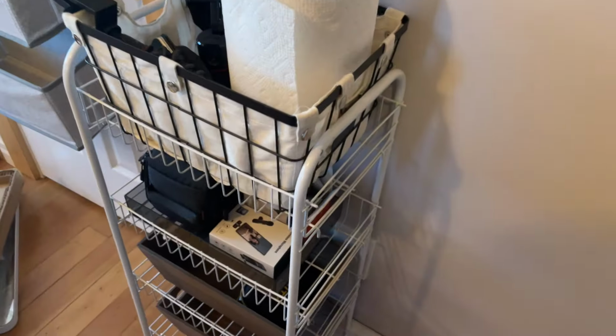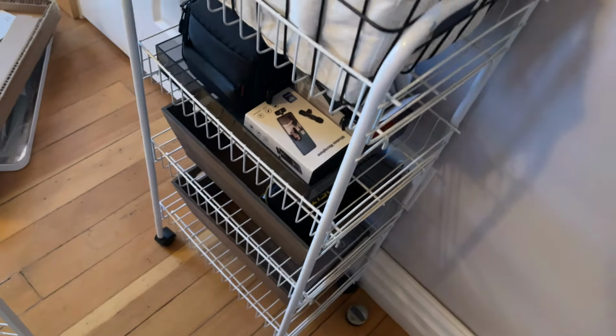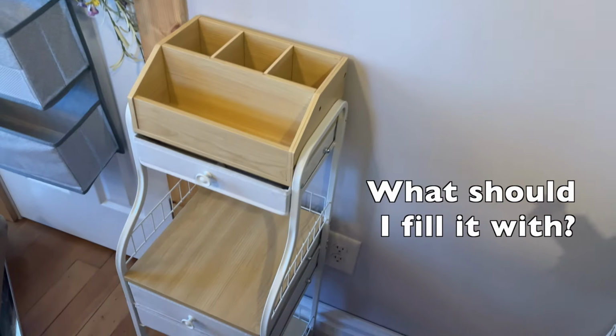Okay, so this little rack is gonna replace this. This thing is so junky. I just couldn't have a bunch of clutter on it. So I'm gonna take this away and put that there instead.